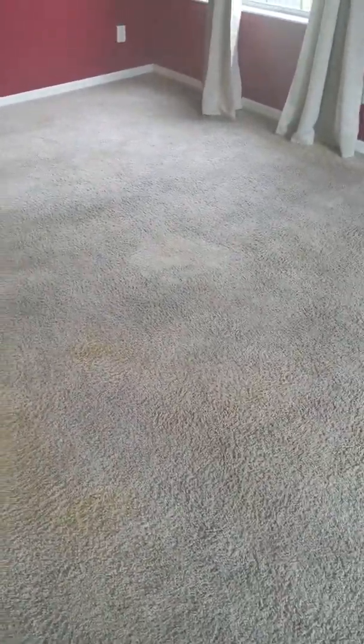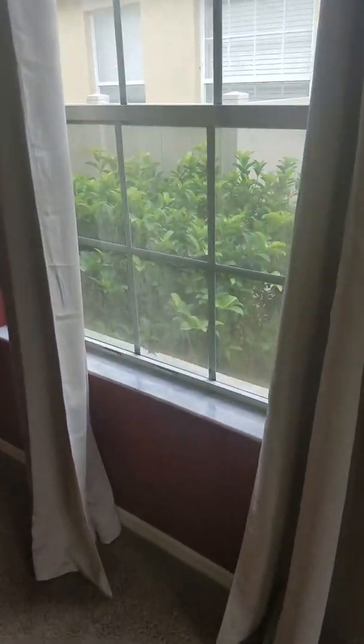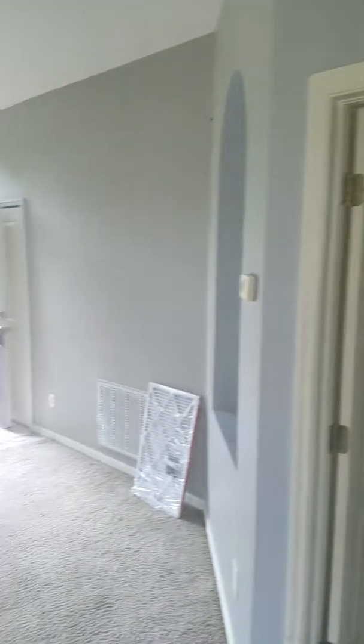But you can see the visible signs of pet pee. So it smells like piss and dog in here. Windows are filthy. Walls are damaged with little holes everywhere. Nothing big, but it does need to be repainted.